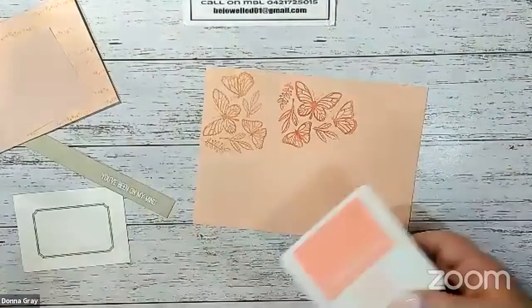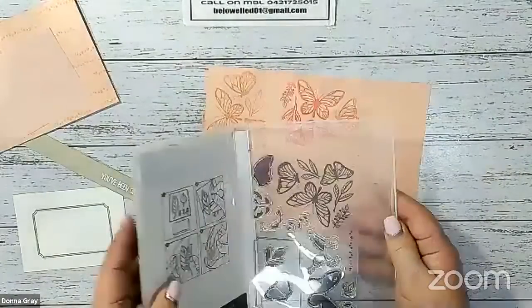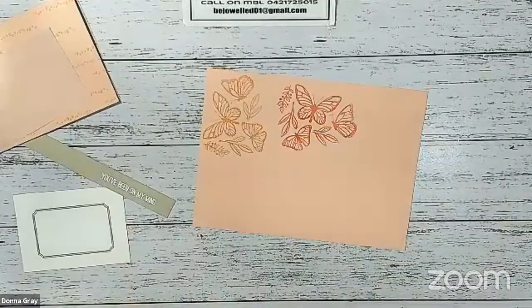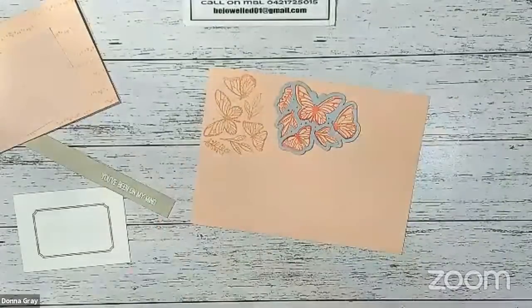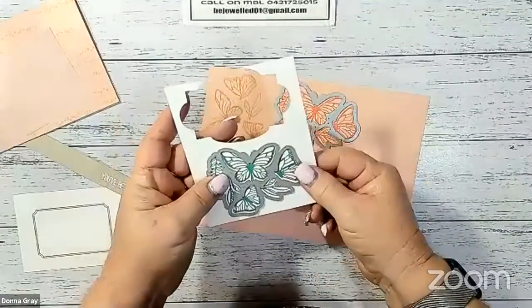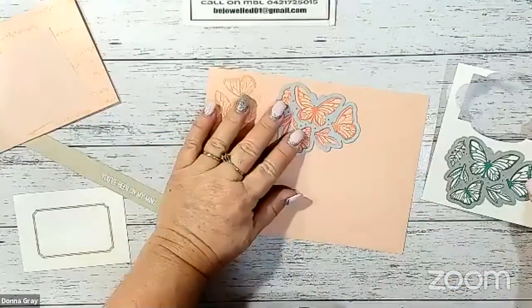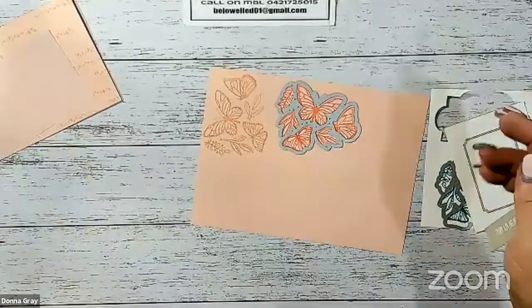All right. Now I'm going to grab the dies that match. And the beauty of this is we're going to be able to, if I can grab the dies, there they are, cut two of these out at once. I'm nearly positive we will. Yep, that one, and another one, so I can cut out that and that, which looks good. Yep, okay. And I've got that one there that I need to cut out.